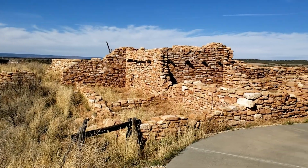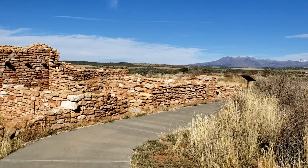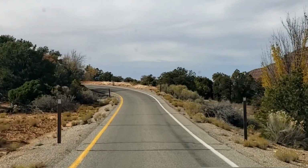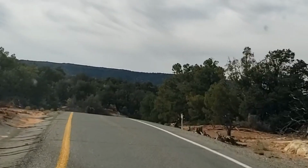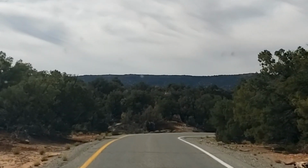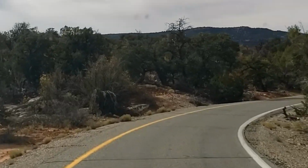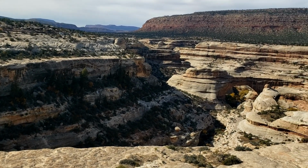There's a pathway that takes you around the village and tells you a little bit about its history. This was an exceptional museum experience. Next up on the route for the day was a stop at Natural Bridges National Monument. This is in a very remote area, but definitely worth the stop if you can. I took my time and drove the 9-mile loop to see 3 natural bridges.